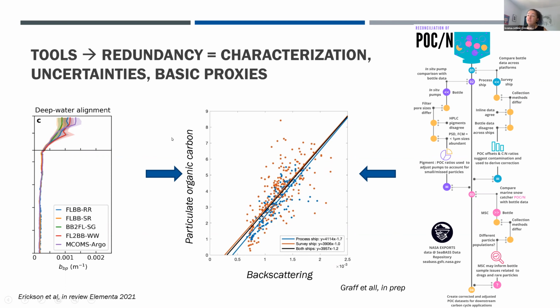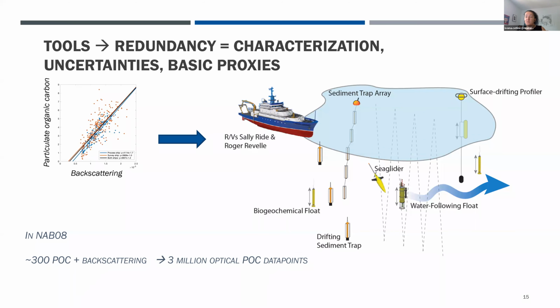And having done this in a large field campaign, where we can differentiate the natural from methodological variability, was really important, because now when we apply these optical proxies in all our tools, it's going to be easier to use them to study biogeochemistry. How powerful this conversion is, it's really powerful, because this is an example from the North Atlantic Bloom experiment: 300 samples of particulate organic carbon, through the backscattering, allow us extension to the 3 million samples collected across the whole fleet of vehicles that were present in this campaign. Additionally, what this approach gives us increases our confidence in our numbers.